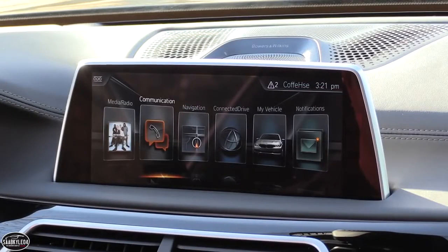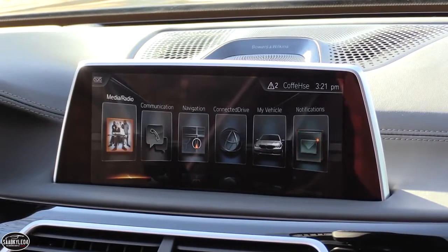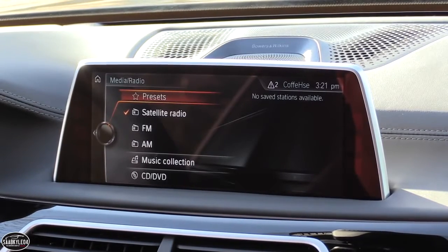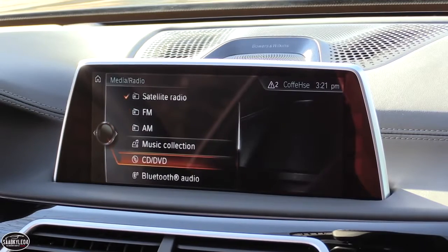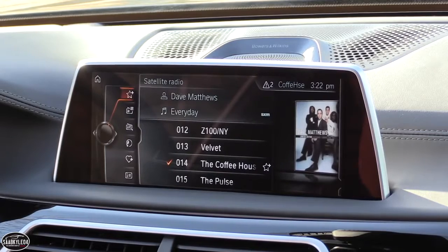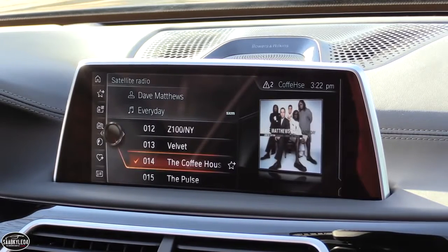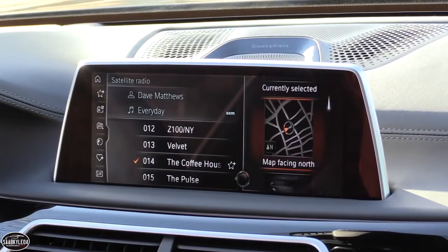Like I said, the 7 Series has an all-new xDrive system that works very similar to previous setups, but this one now has a touchscreen. So in addition to the rotary dial and the shortcut buttons in the center console, you gain some extra flexibility and ease of use when it comes to certain menus like navigation, where you can scroll and pinch and zoom and all that kind of stuff that you would typically find on a smartphone.